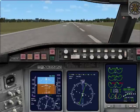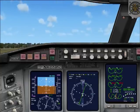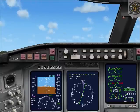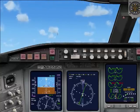Rotate. Slowly pitch up to 15 degrees. V2. Positive rate, gear up. Raise the landing gear by pressing the G key.